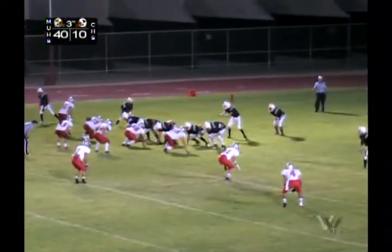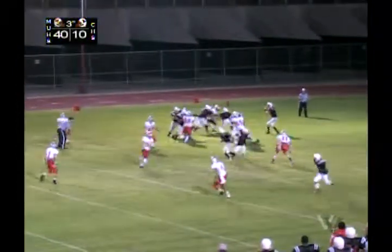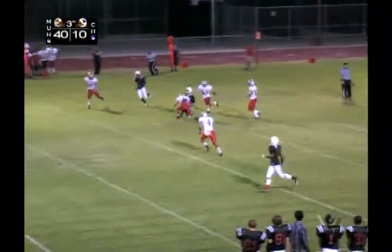Second down and 16 now. Sherrill in the gun. Man in motion from right to left. Takes a snap. Drops back. Looking to throw over the middle. He's got a man. Catch is made.